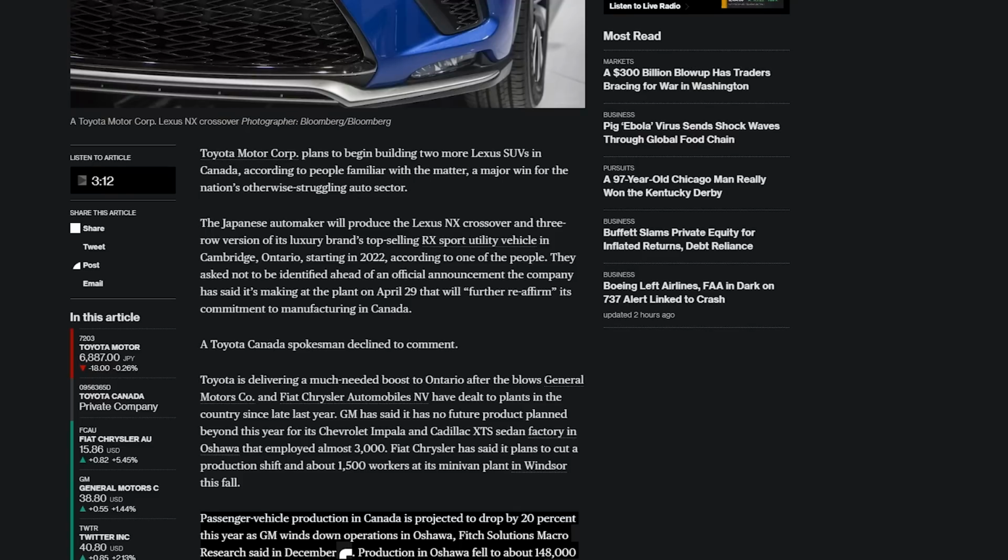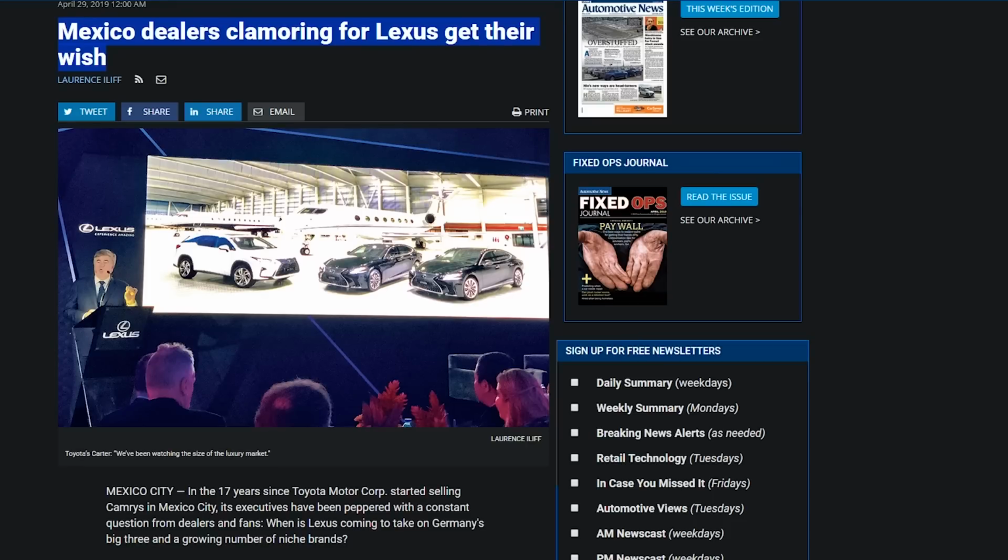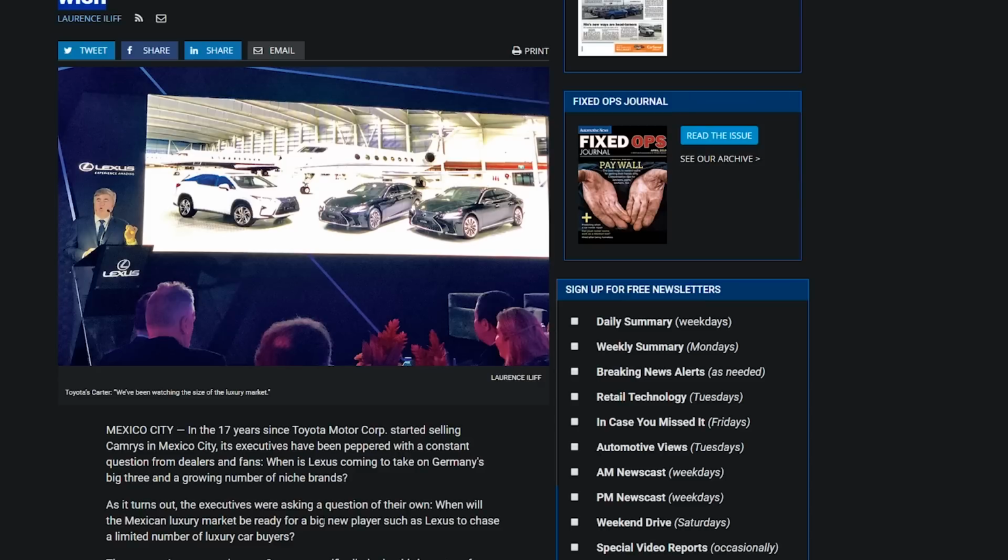I'm going to run on over to the next article here because I could spend a lot of time on that. I already did. Mexico dealers clamoring for Lexus get their wish. There's not a huge luxury market in Mexico, and I'm not going to go over much of this article. But there are quite a few wealthy elites. There's no shortage of money in Mexico, but there is a huge disparity of wealth, much greater than there is in America. So upper middle class in America, or even middle class for that matter, if they want a Lexus, they can get it.